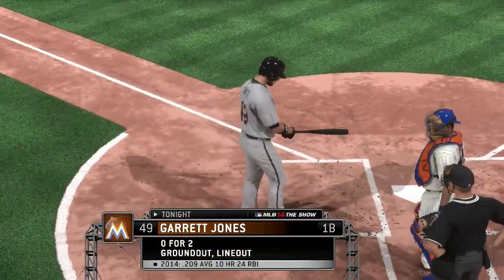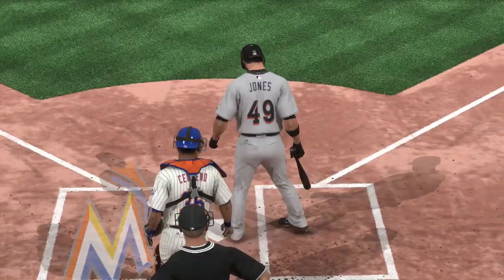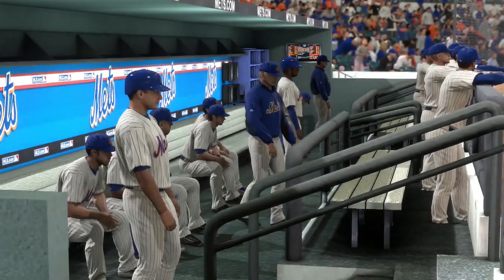Garrett Jones will stand in now. He's lined out and hit into a double play in his first two trips. Garrett Jones.